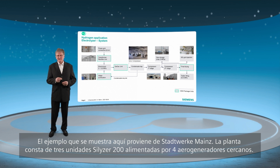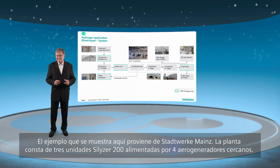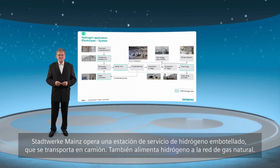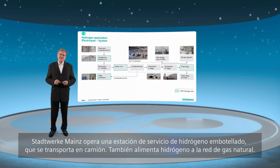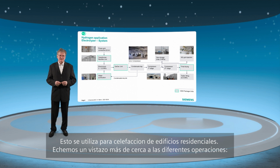The example shown here is from Stadtwerke Mainz. The installation features 3 Siemens units powered by 4 windmills nearby. Stadtwerke Mainz operates a filling station for bottled hydrogen moved by trucks. They also feed hydrogen into the natural gas grid. This is then used for residential heating.